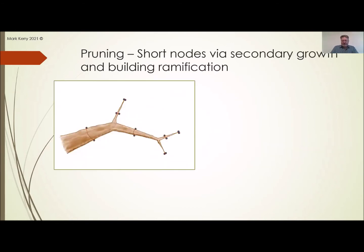Okay, so let's go into a little bit more detail about what I'm talking about with trying to prune and get this shorter secondary growth and building up ramification. So we've got a branch here. It's quite a simplistic view. Got some little blue dots.